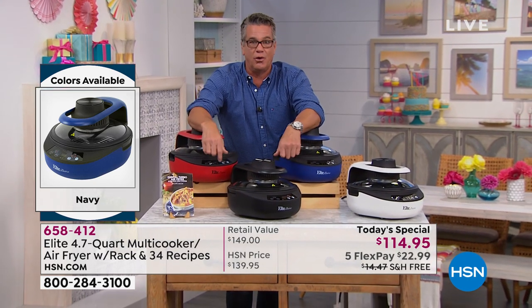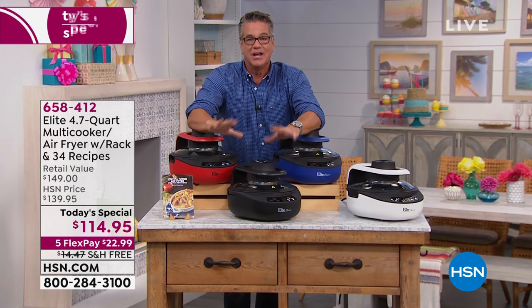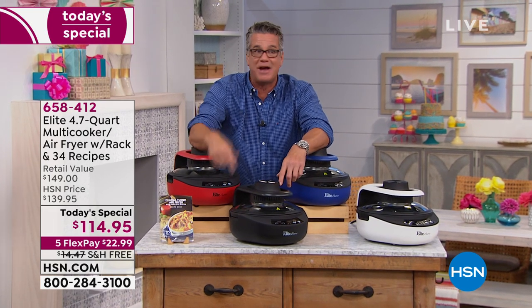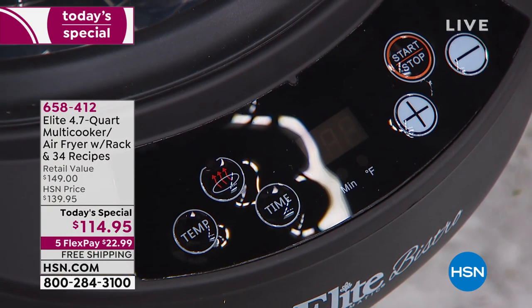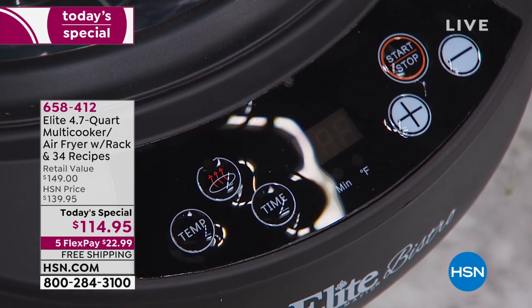You have digital control with this versus the analog control, which means you have precise cooking with this. No guesswork. Because with the analog, where you turn the crank like the old egg timer, the only problem is not everybody's a chef. Not everybody has that extra sense of knowing when something's done. They want to be able to say, I hit the button and I know when it's done. Time, temperature, all easy. You can add time, reduce time.